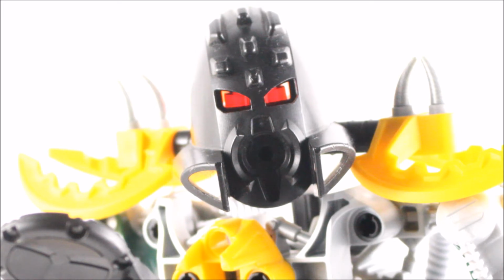Now, if you guys didn't know, Umbra took his job of being a guardian for the Ignika very seriously. Since his assignment, he had dedicated his life to guarding the Kanohi Ignika from anybody, even those that would use it for noble purposes. He was destined to protect the mask, not let anyone use it at all, for good or for evil. So he was a very noble guardian, and I would imagine very strong.